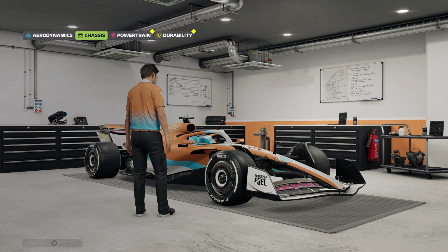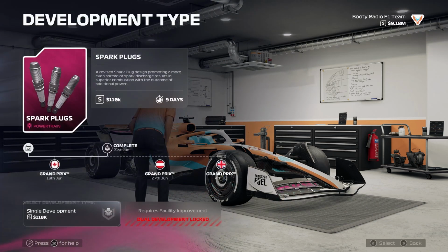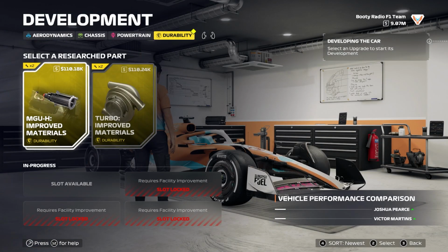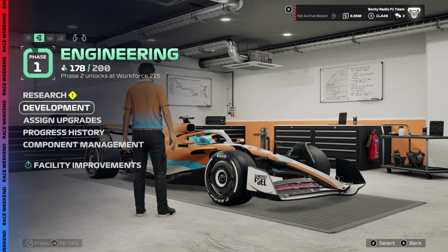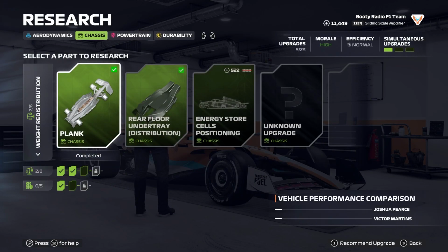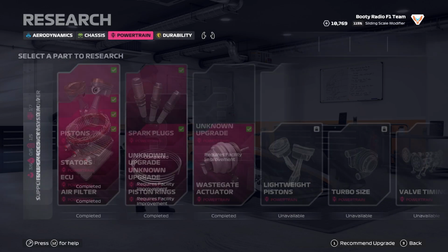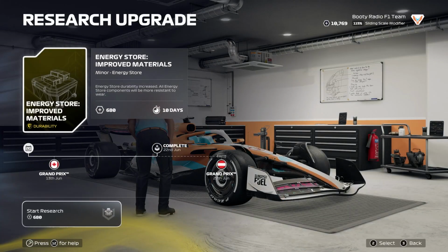Won't have them for Canada, but we'll have them at least one set for Austria. What do we want? Let's go for the spark plugs. And durability. That's good. So let's get turbocharger rocking and rolling. Now, we got some research slots. That's underway. Wonderful. Let's continue with tire wear improvements. Nothing we can do there. That's done. So now we can go for energy store.